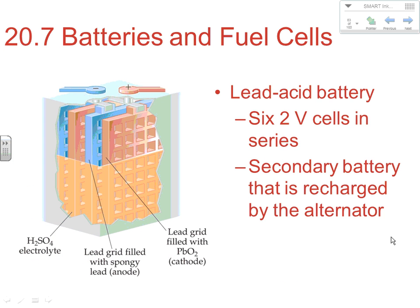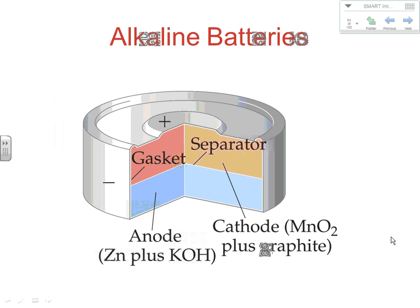Now, lead acid batteries, the types of batteries in our automobiles, are really important in everyday life. In order to operate your car, you need to generate quite a bit of voltage, so you basically have six 2-volt cells in series. It's a secondary battery because the chemical reaction that gives us our electricity to start our car and run our radios is reversible. Once you start the car, you harness the power of the moving pistons through an alternator to pass electricity back through the battery and recharge it so it's ready to keep going.